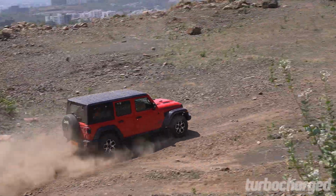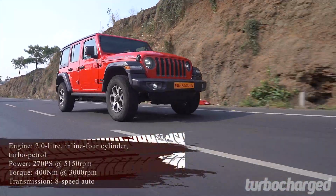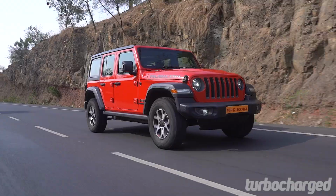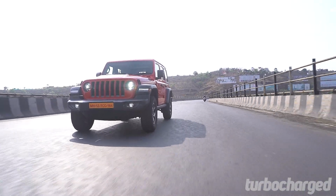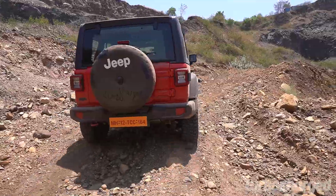270 horses and 400 Newton meters is enough for the off-roading escapades, but what surprises you the most is the engine's refinement and the acceleration on tarmac. Well, it's not a sports car, but expect it to do 100 kilometers in less than 9 seconds. The ride is slightly bouncy thanks to the tall suspension, and being driven on knobbies means road noise is pretty high, but there's nothing that you wouldn't be able to live with.